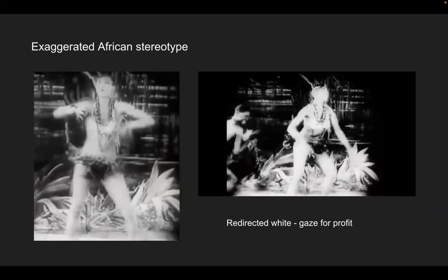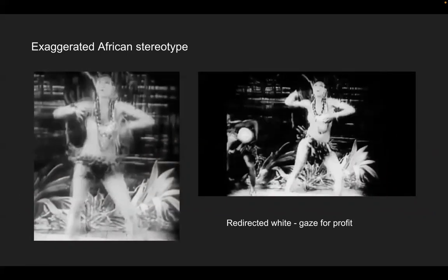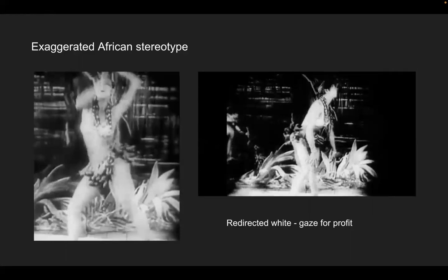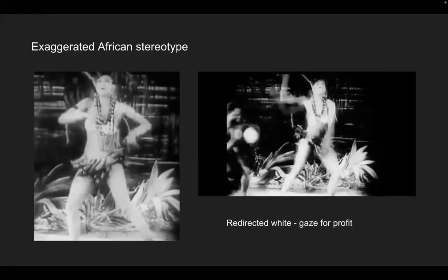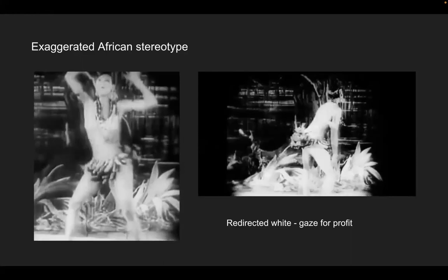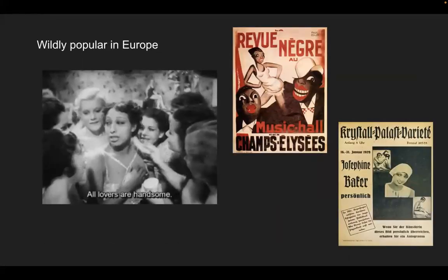And these GIFs are from the early 1920s. This is 1925 and 26, the banana dance. This one was put on in Paris, and she created a literal skirt out of bananas, had a bunch of shells and beads around her neck and earrings. She was wildly popular in Europe.